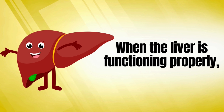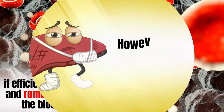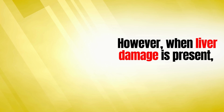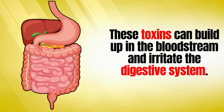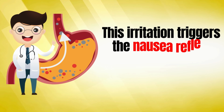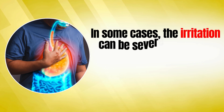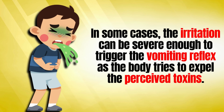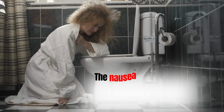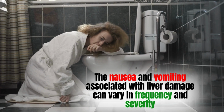When the liver is functioning properly, it efficiently filters toxins and removes them from the bloodstream. However, when liver damage is present, these toxins can build up in the bloodstream and irritate the digestive system. This irritation triggers the nausea reflex, leading to that feeling of unease and disgust. In some cases, the irritation can be severe enough to trigger the vomiting reflex as the body tries to expel the perceived toxins.